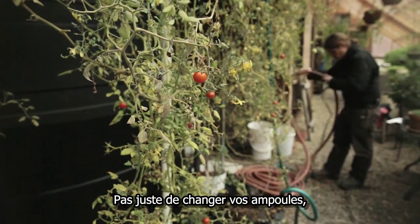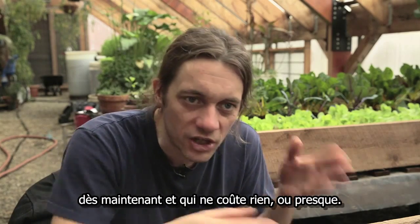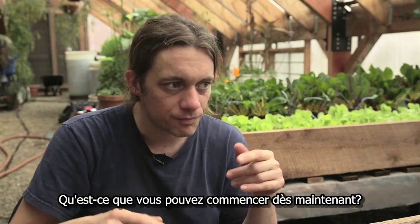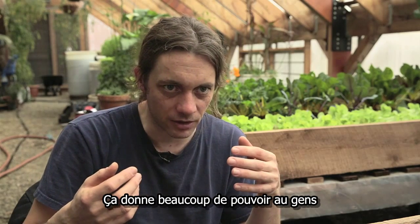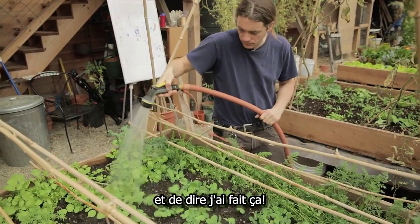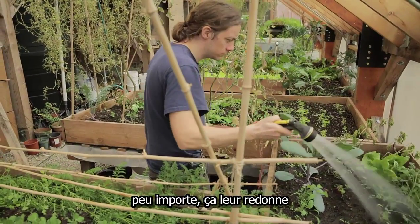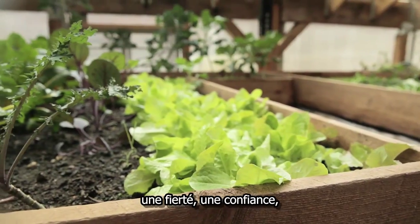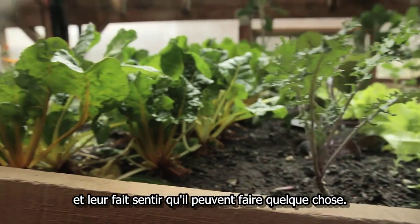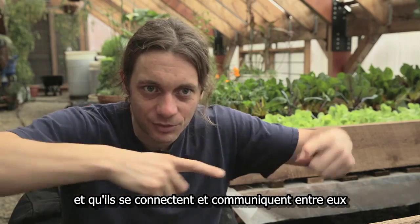Not just change your light bulb, but what can you do in your backyard today for no money? Very little money. What can you get started on right now? Because I think that's very empowering for people. To grow a vegetable in a pot and say, I did this. And even if in the big picture it's fairly negligible, it gave them a sense of pride and confidence and made them feel like they could do something. And then if you get enough people doing that, and then if they start connecting with each other and communicating with each other, then the potential is enormous.